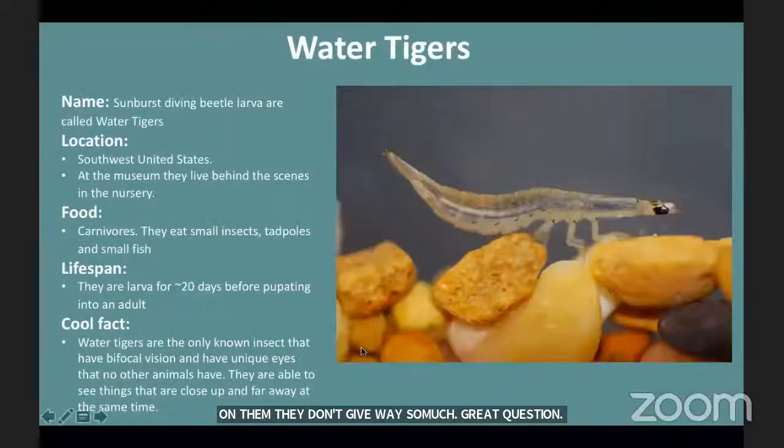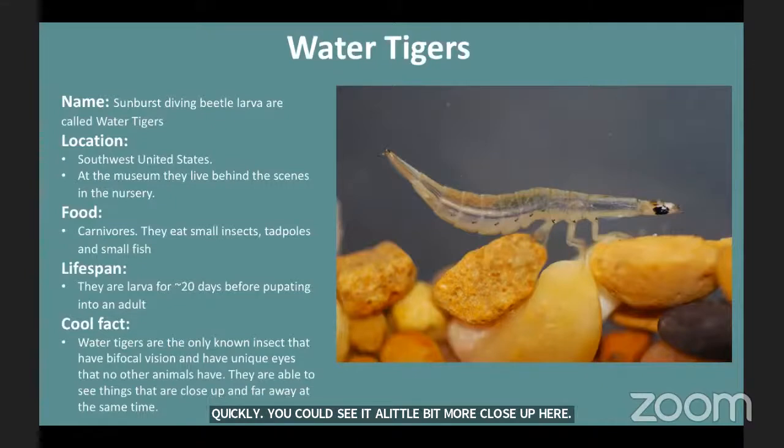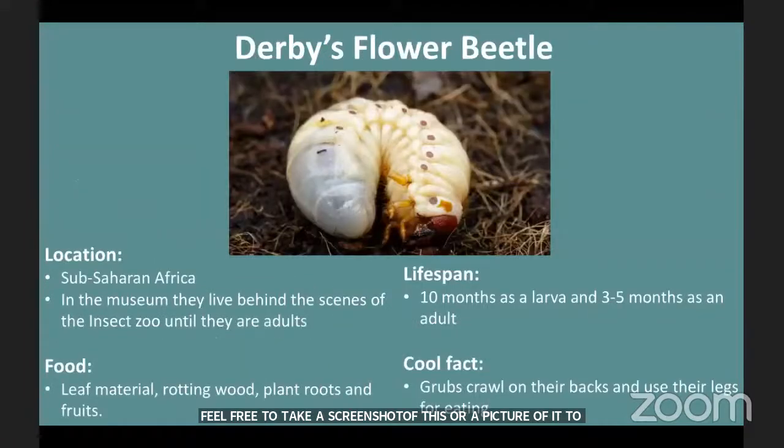So here is our slide of the water tigers, which was that first animal we saw really quickly. You can see it a little bit more close up here. So feel free to take a screenshot of this or a picture of it to learn a little bit more about the water tigers or the sunburst diving beetle. And then our second animal was the Derby's flower beetle right here. So there's a nice close-up picture of that. Feel free again to take a screenshot or picture to learn a little bit more about these.